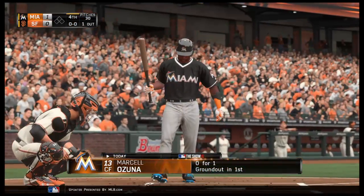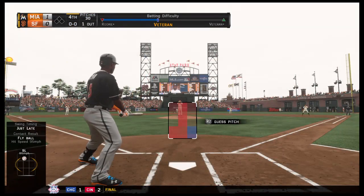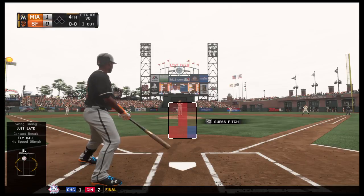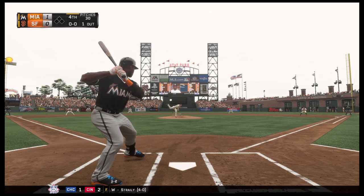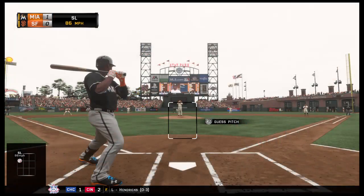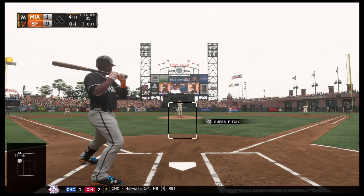Center fielder number 13, Marcell Ozuna steps in for his second at-bat. A fielder's choice his first time around. Wow, just not going his way right now. Slumping pretty hard. He just needs some solid contact to get that confidence going again.